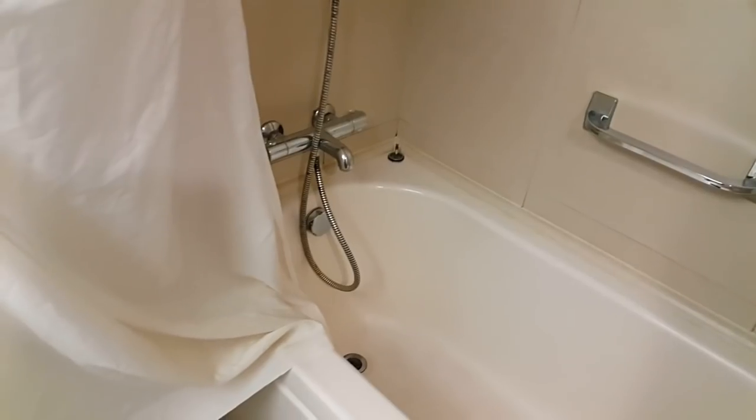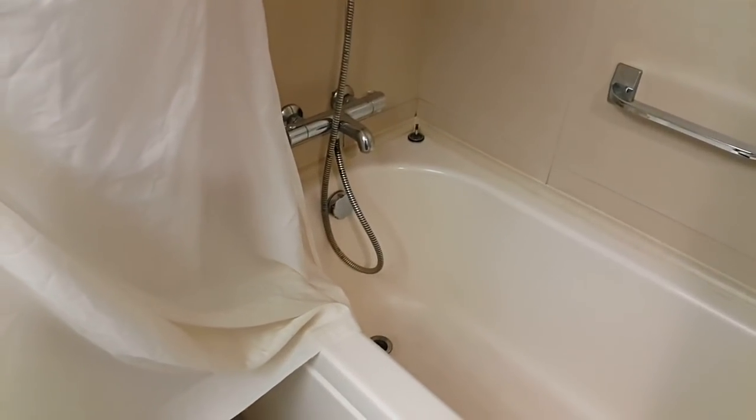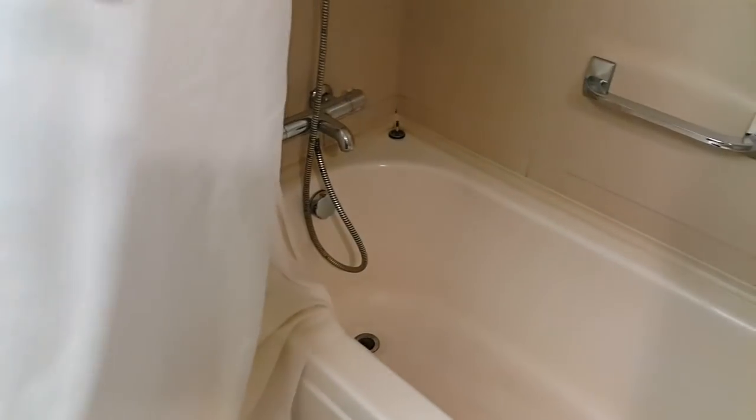So the bathroom, come on in. It's massive. Yeah, the bathroom's good. Big, and it's got a shower. Actually has a bath. With a bath, how about that?